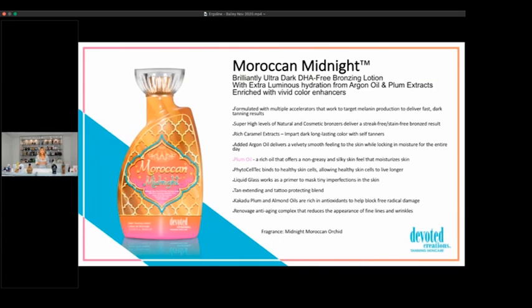We do have that liquid glass, which is obviously really nice for fighting imperfections in your skin. So it's going to smooth out your skin really nicely. And it does have a really nice tan extending formula in it as well. Renovage, obviously, so it is going to be very anti-aging, and it's going to reduce any fine lines and wrinkles that you might have in your skin as well.